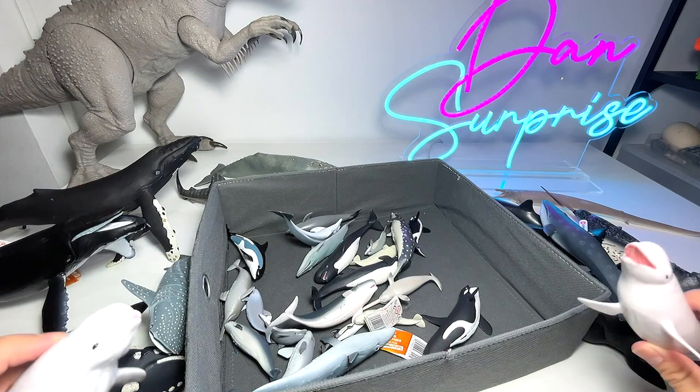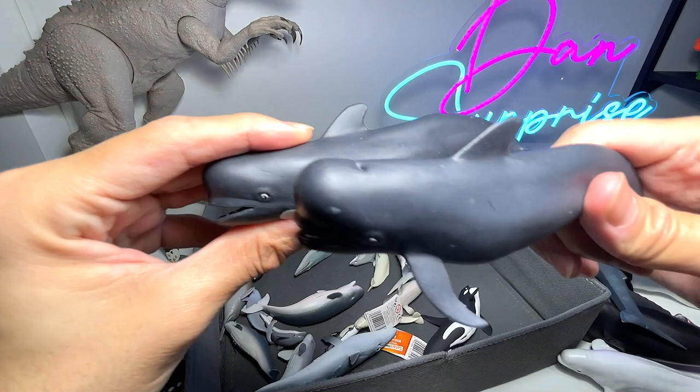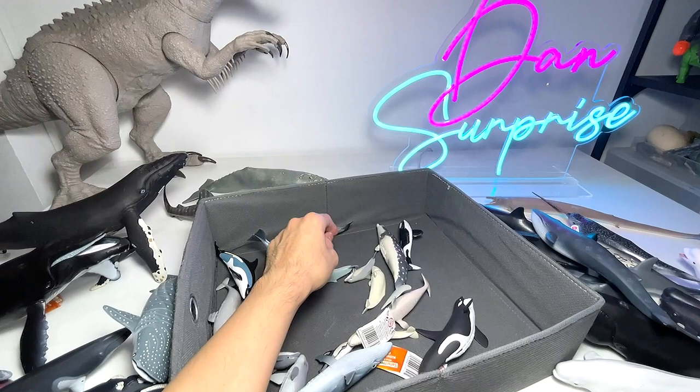This is a pilot whale. The head shape always reminds me of the beluga whale because they are both pretty rounded. Another one, we have two entirely similar figures. This is a pygmy sperm whale figure. This pygmy sperm whale is actually pretty small. It is about the size of a dolphin.